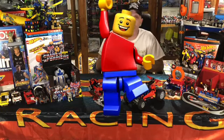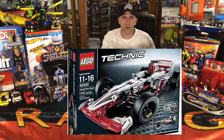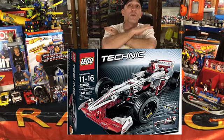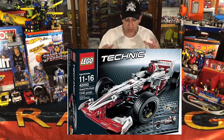And then of course with another 3-year gap you had 2013. 2013 brought us number 42000. It was a Grand Prix car. This thing was super epic. The Grand Prix car had all new shapes, curves, cuts to it.